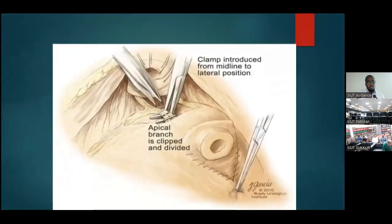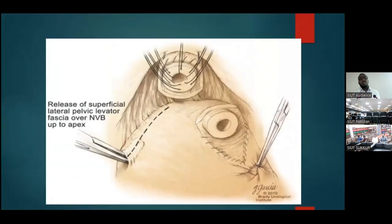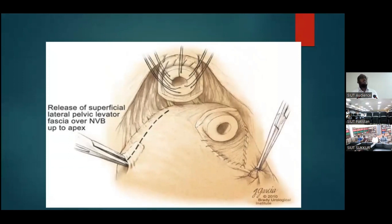There are more chances of positive margins. That is the reason if you are going for a neurovascular bundle saving procedure, the incidence of positive margin is more as compared to operating without saving the neurovascular bundle. So, yes, you are right, in a relatively younger age group the patient wants to maintain his sexual performance, but at the same time there are some risks of more positivity. You have to discuss this point with the patient.